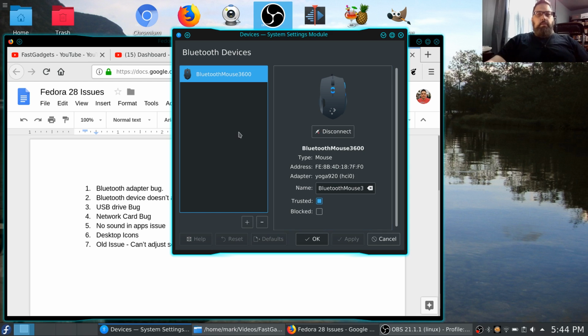was I would log in and my mouse wouldn't be working, which is a Bluetooth mouse, and I would go into devices and there would be a banner across the top that says, Bluetooth is disabled. Would you like to fix it? Click here, and I would click there, and it would enable the Bluetooth, I'm assuming the adapter. So that used to happen in Fedora 27, 26, and so on.